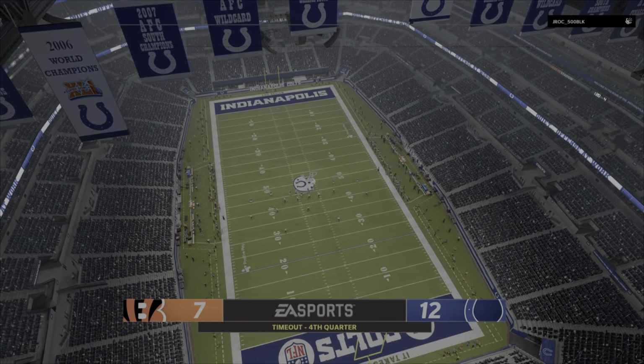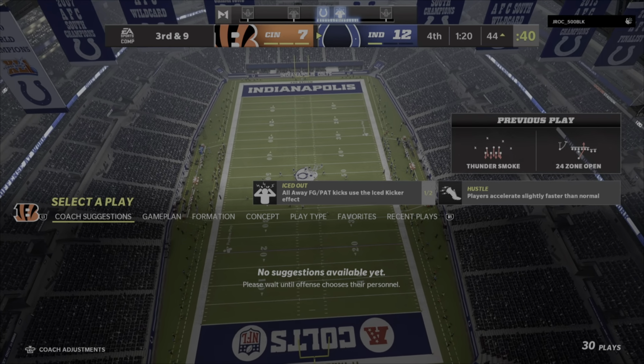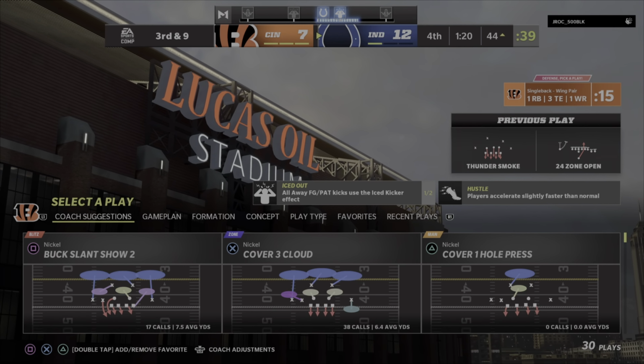Now the Colts going to burn the 2nd of their timeouts as they'll talk it over here before what will be an important 3rd down.